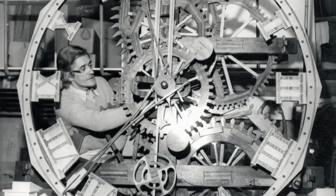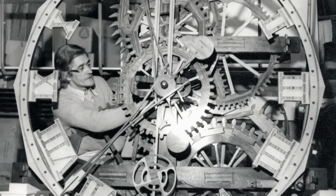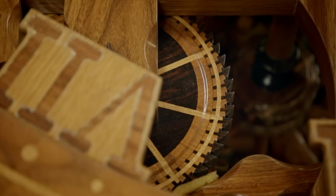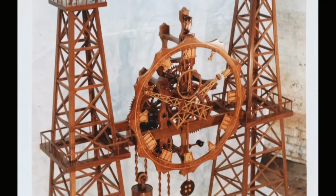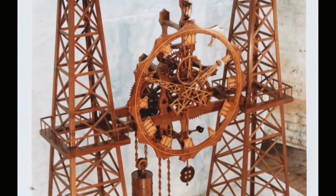My dad built this. His name was Ron Woodford. He was a very talented man. He was a cabinet manufacturer by trade, and he always had a dream of making a wooden clock. How long did it take him to build this? There's about 2,000 hours work there, I would say. This particular one was built for a display at the World Trade Center in Dallas. This is the 4th of 5. He built 5 of these.